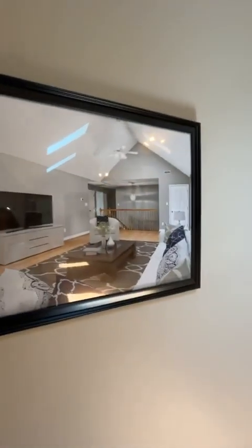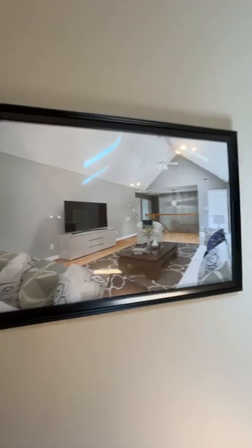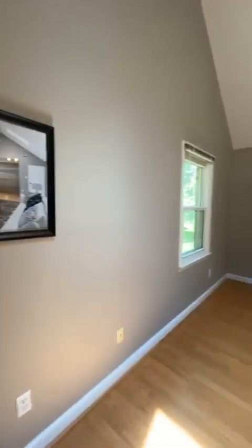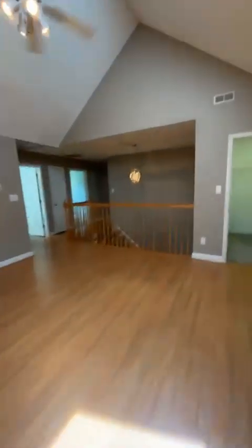Here is another virtually staged photo showing a giant sectional and a TV and all kinds of cool stuff. I just don't see a beanbag chair or a pool table. That's what's missing. Or a poker table. There you go. There's plenty of room for any or all of those things. That's for darn sure. Very cool. So let's check out the upstairs bedrooms. I believe there are 3 up here.